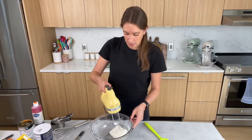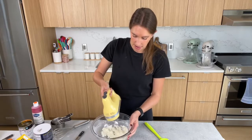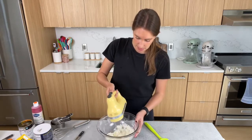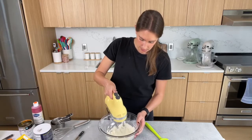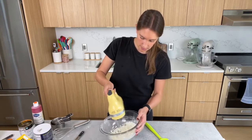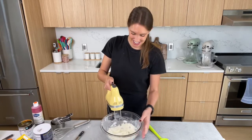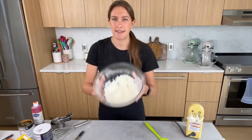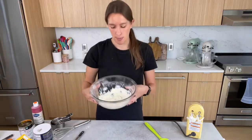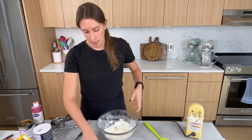I'm gonna mix this just to make sure it's the right temperature and that it's nice and creamy, because that's what we want. So mixing at a medium-high speed here. You can see that it really mixes together nicely, it's smooth, it's creamy, it's everything that we want from our cream cheese. So next we're gonna add in just a little bit of sugar, 1/4 of a cup.